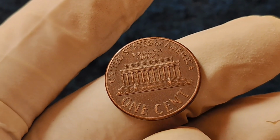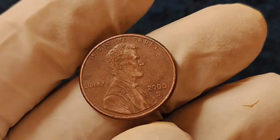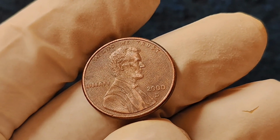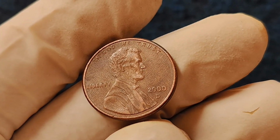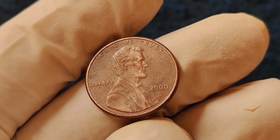Inspect the coin's overall condition. Scratches, discoloration, and wear reduce value, while uncirculated coins are the most valuable. If you believe your penny is rare, consider getting it professionally graded by PCGS or NGC to authenticate and assess its true market worth.